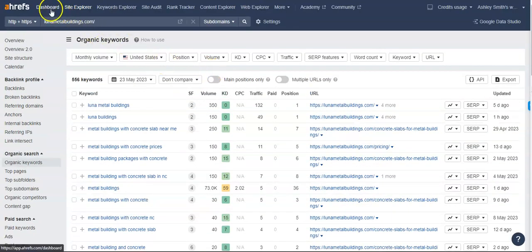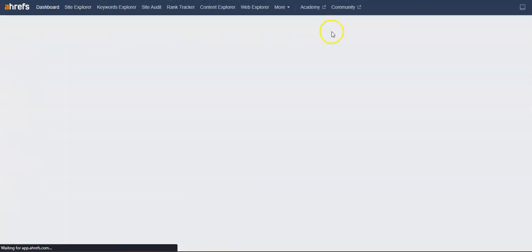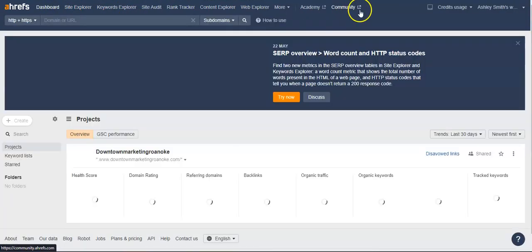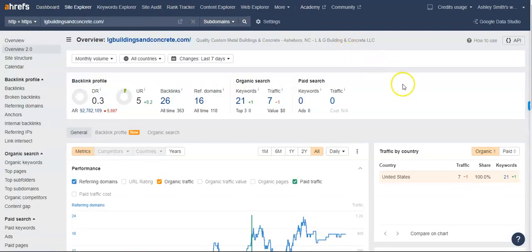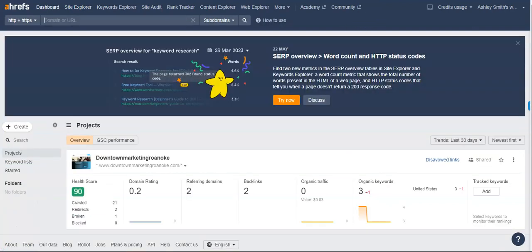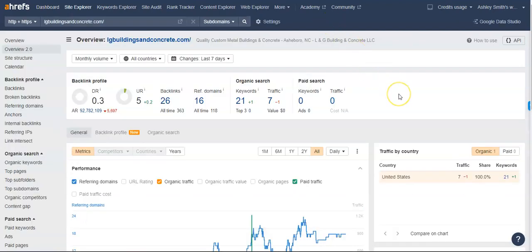And real quick, I also wanted to show you the difference in what's going on on the back end of your website versus their website. You saw how much was going on in terms of keywords and traffic. You have 21 keywords on your website with 7 people coming through on your website a month. So the difference is huge in terms of what's going on on the competitor's website. I just wanted to show you that as well.